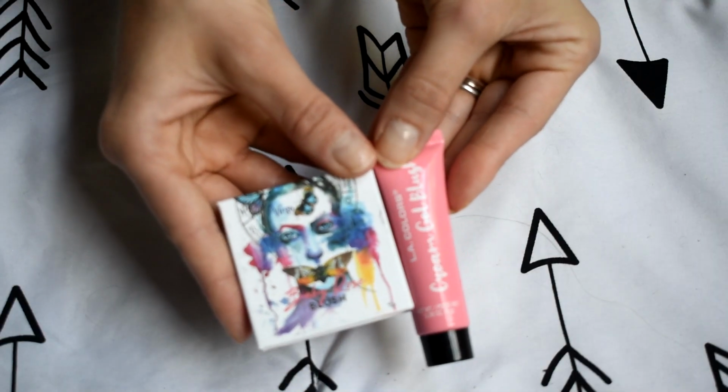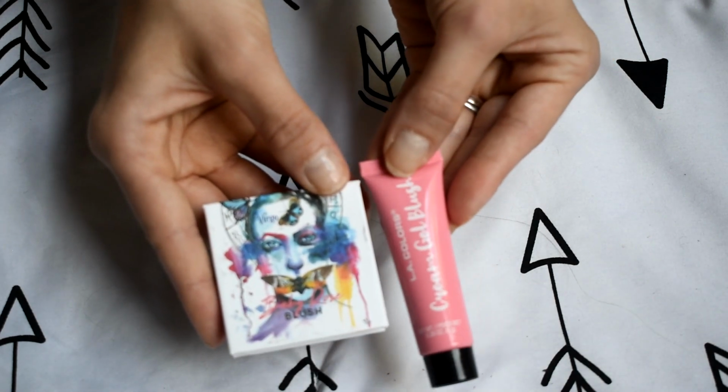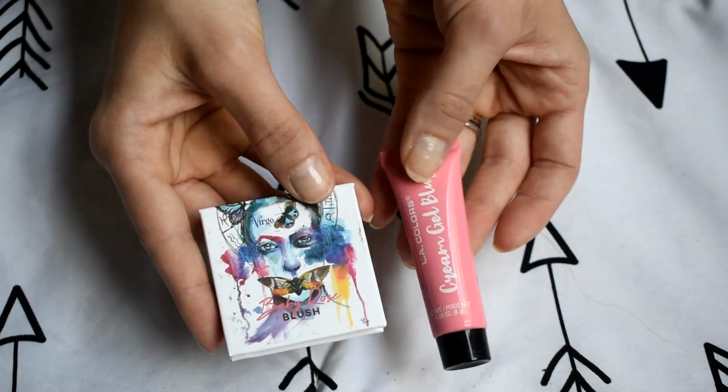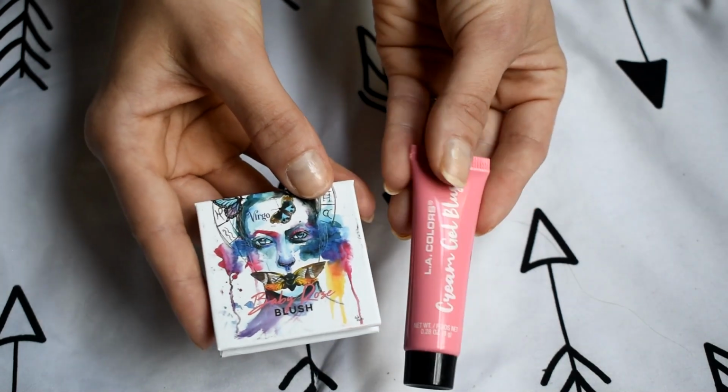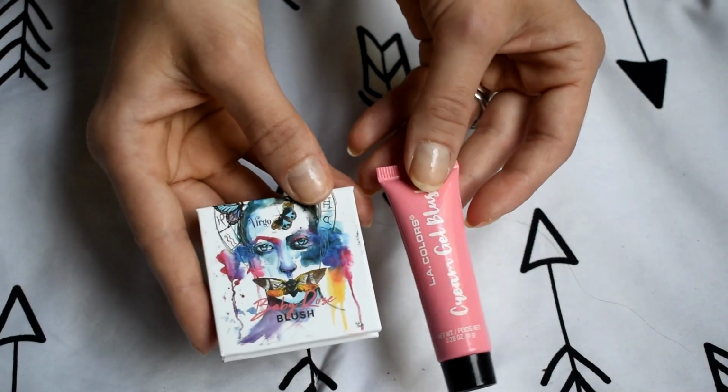The last time I was at the dollar store, I saw these blushes, which I had never seen before. LA Colors has a cream gel blush, which is new and exciting, and I wanted to pick up a color to test out the formula, because if you can get a good cream blush for $1.25, I mean, heck yeah.